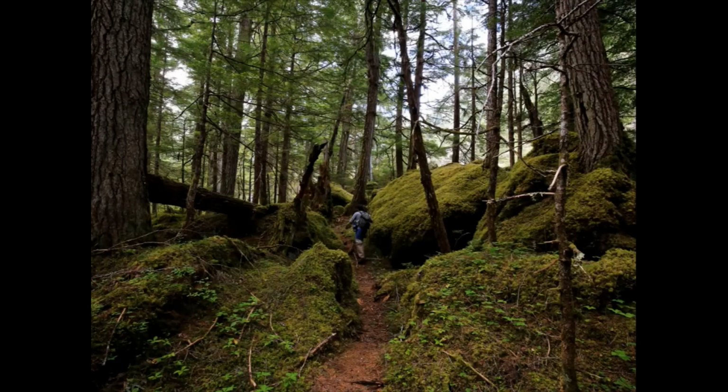Then further back in the largest valley, there are these incredibly deeply rutted wildlife trails. And we can only imagine the stories that could be told here, but we speculate that they may have actually been used by large herds of mountain caribou at one time.